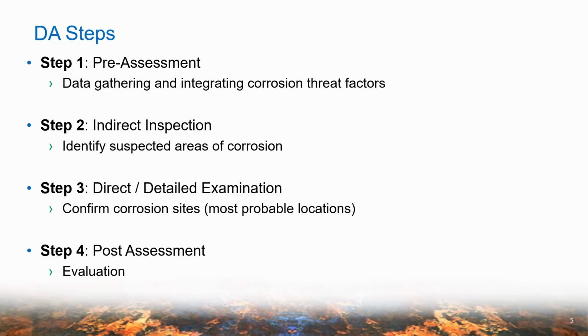So once you're done with stage two, you have figured out where the corrosion is likely possible, and then stage three is when you have to expose the pipe, take some NDE measurements, do some remaining strength analysis and calculations, and figure out what the root cause is. If I had external corrosion, why did it happen? If I have internal corrosion, what the problem is.